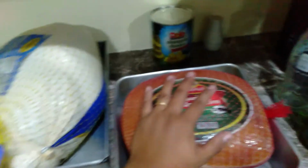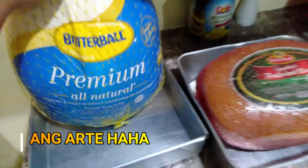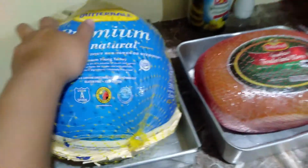We also bought this one from S&R. So this one, I can't carry it. It's so heavy. There. So that's the turkey. It's a Butterball, premium, all natural. So that's our main dish for New Year's. New Year guys, New Year.